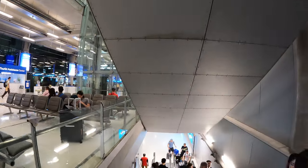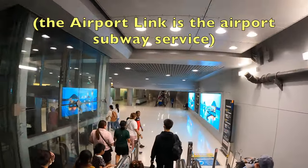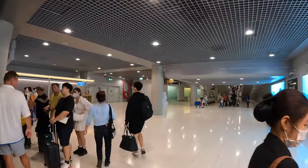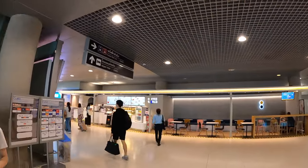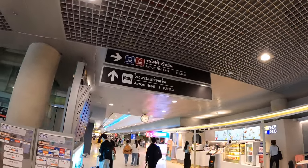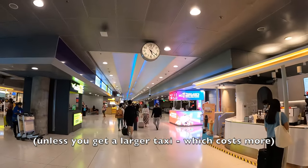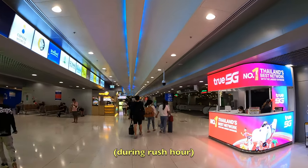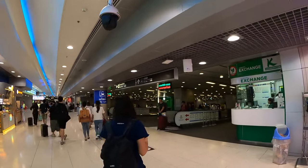Sometimes you need a taxi if you arrive really late in the night, for example, after the airport link has finished, then fair enough. You might think if you have a lot of luggage you should take a taxi, but normally they have LPG cylinders in the trunks, so they don't really have that much luggage space. The airport link has plenty of luggage space. It can be a bit crowded at certain times though, but that's definitely the best way to go. And here it is.